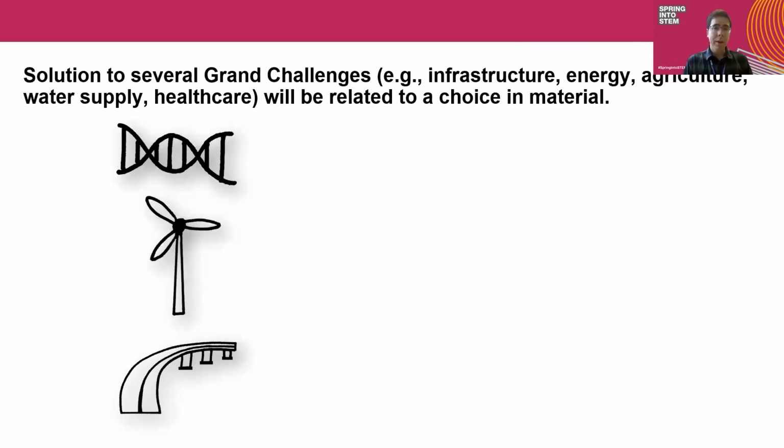But we are here today to talk about materials. And the reason why I like materials and why I like to research materials is because I think that the solution to many of these grand challenges that I just described will be related to which material we choose to tackle those grand challenges. So that can apply for infrastructure, to engineering, to agriculture, to food, water, health. And luckily for us, I think we are now in a very unique time in history, because we have a convergence of 4 different factors.